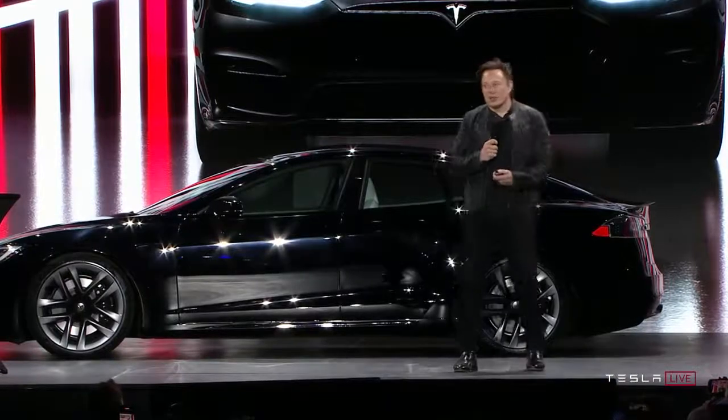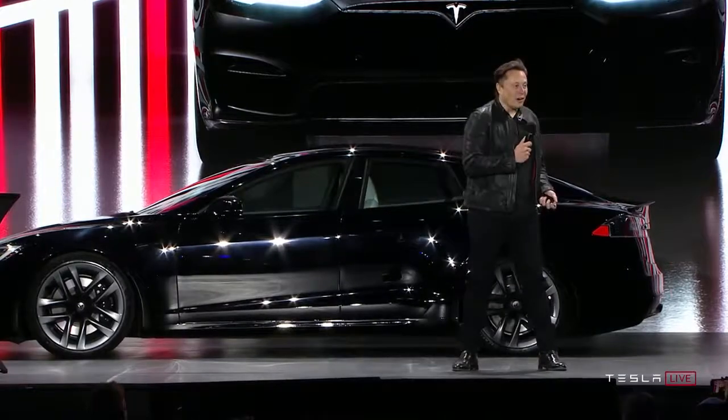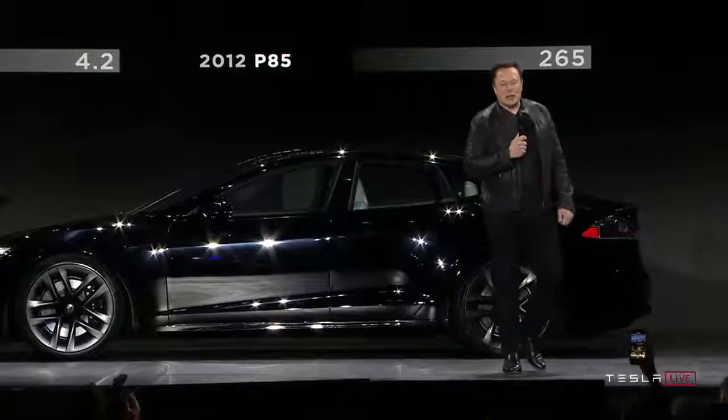So, in addition to crazy performance, it's also got a longer range. Even with the tri-motor high performance, it's got almost a 400-mile range. And in the dual motor configuration, it's got a 412-mile range. So, 420, give or take. That joke will never end. We've also improved the supercharging speed, so you can get 187 miles of range in 15 minutes.